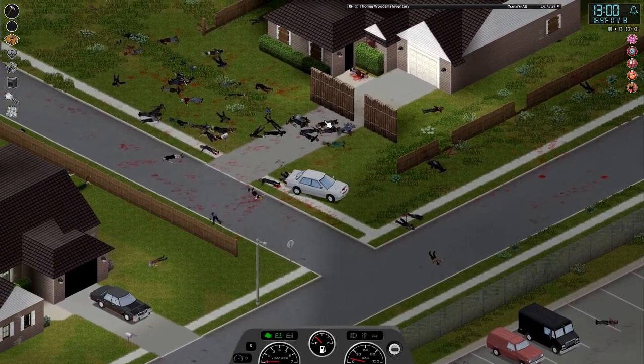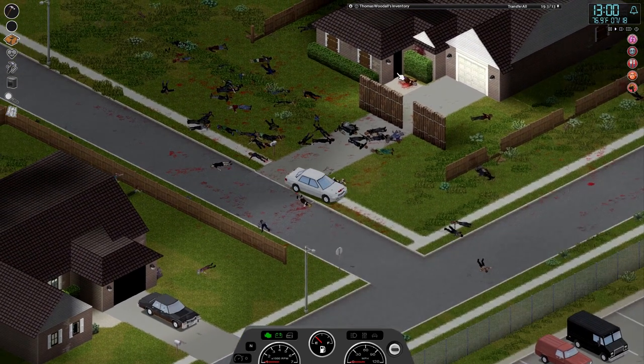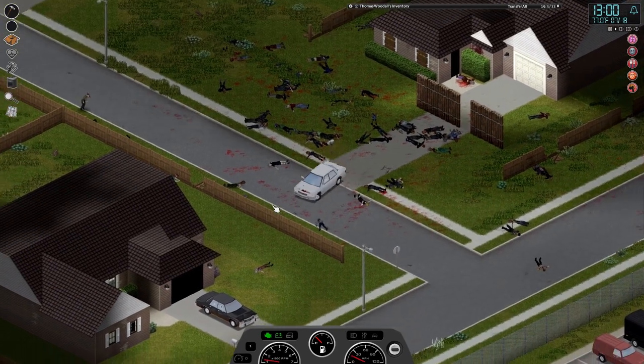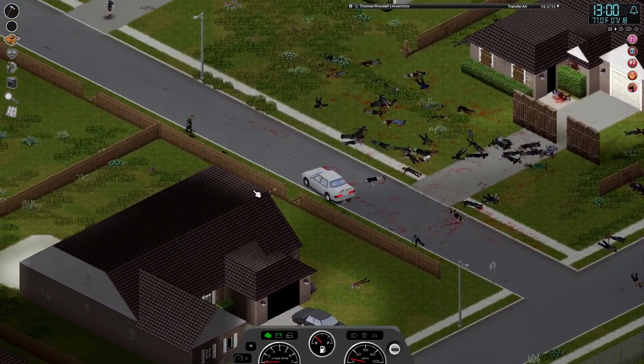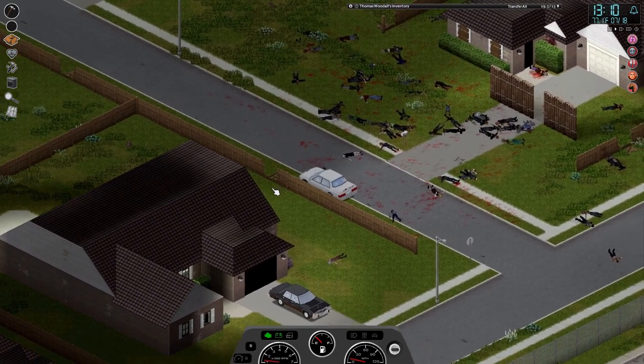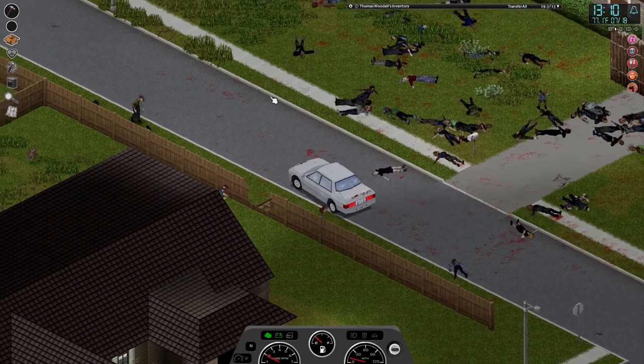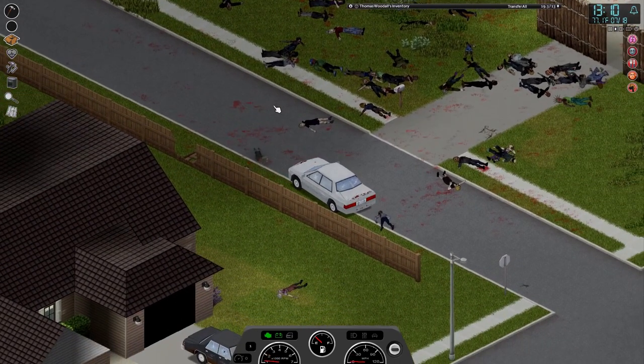And even if we park this car in front of the door, or what was left of the door, it's not going to matter. Really wish I could take a door off another house and put it on mine. That would be really cool. I don't know with the Hydrocraft mod if I can do that. I'm going to try it, after I kill these zombies, of course.